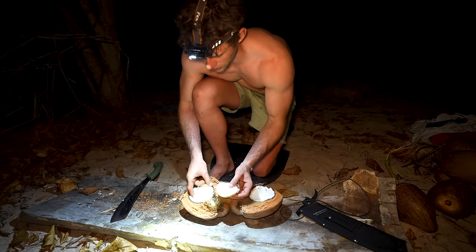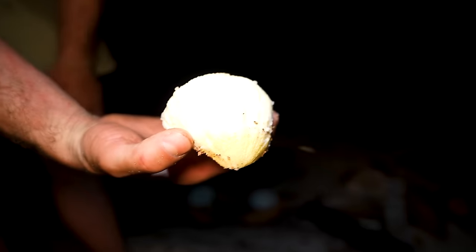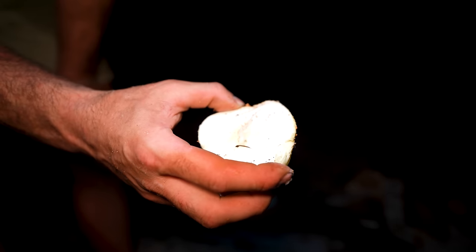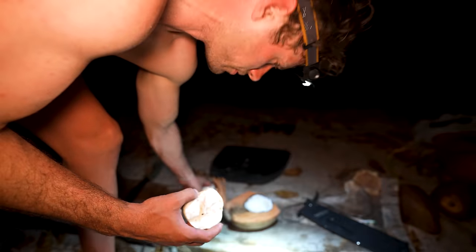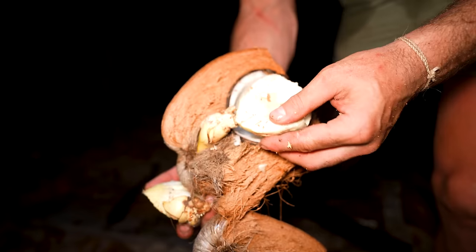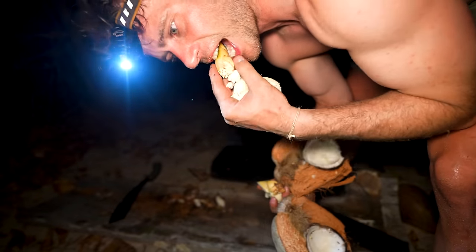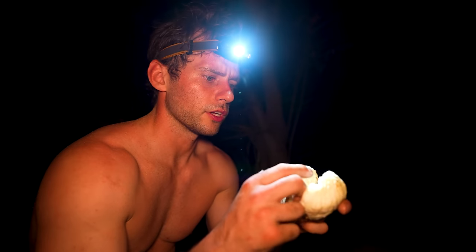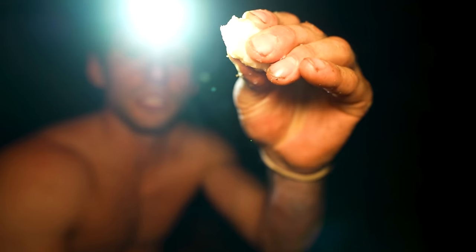This is one of those coconuts that's just starting to grow. So the inner core is like a spongy, foamy thing. And it kind of has the consistency of angel food cake. It's quite good. But yeah, this coconut was just starting to sprout. There's a little sprout coming out there. Well, can't eat that part. This is good eating though. Really nice. It's like spongy.